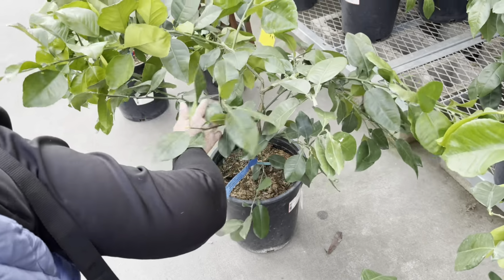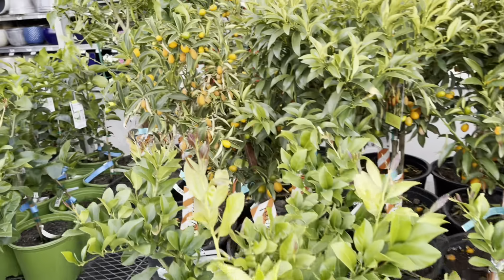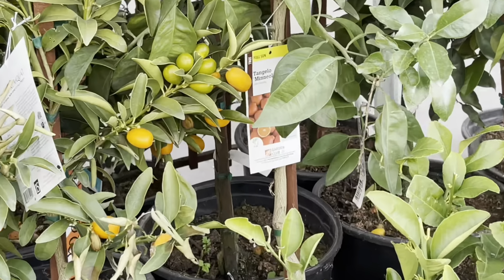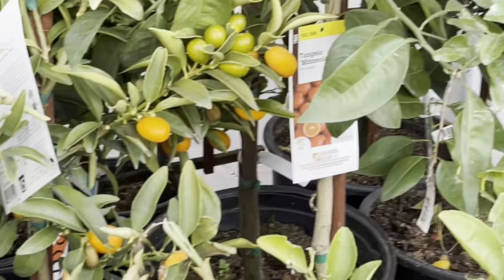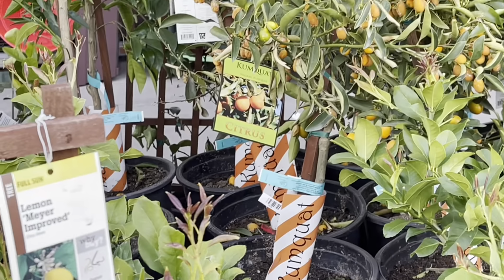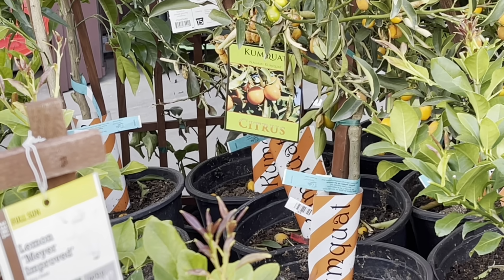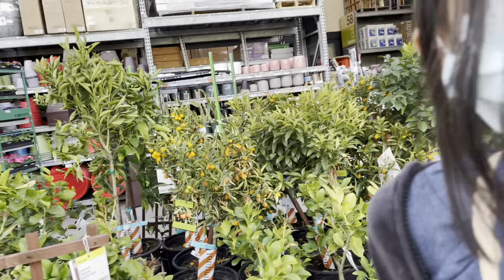Guys, so we're probably going to get this one, this Oro Blanco grapefruit. What are these over here? Oh yeah. Are they goji berries? Kumquats. Oh, kumquats. Guys, look, they have a Tangelo Manila. They have so many kumquats on them. They're Nagami kumquat. Oh my god, they have so much on them.